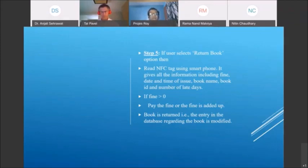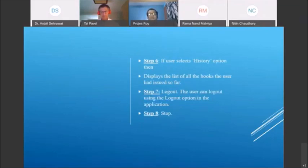Step 6, if the user selects the history option, then display the list of all the books the user has issued so far. Log out. The user can log out using the logout option in the application to stop the system.